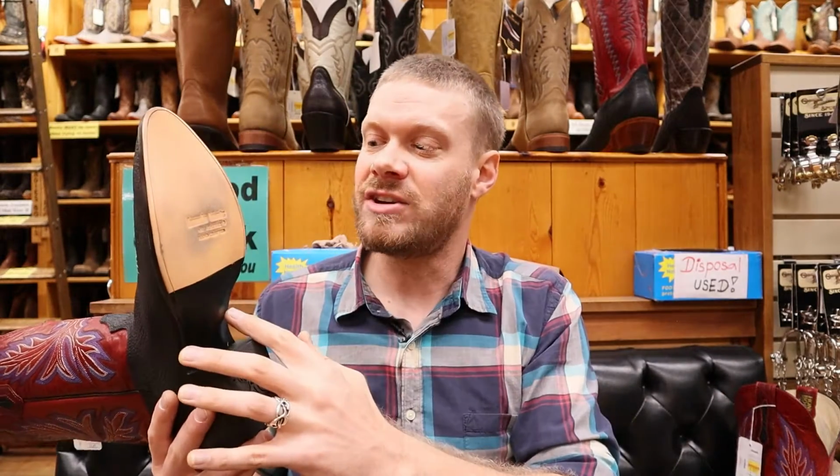So when you run through a leather outsole like you would from any other cowboy boot company, you can get this resoled because it is a Goodyear welt, and it's a channeled Goodyear welt as well, so that makes it even easier for some cobblers to resole this boot. So very traditionally made boot.